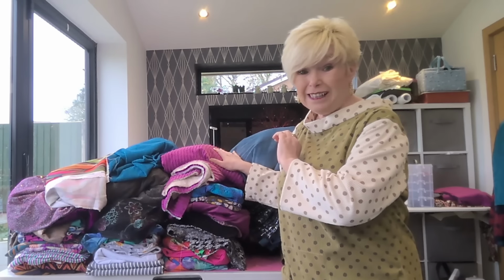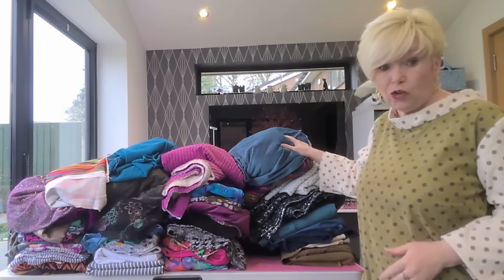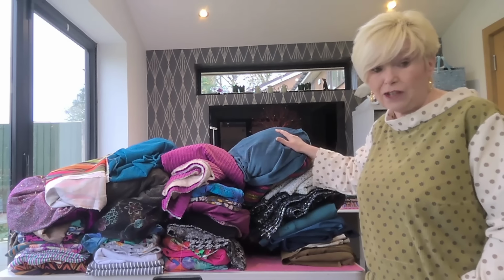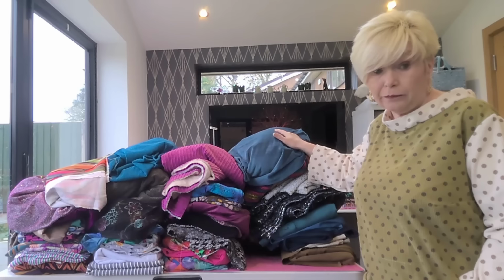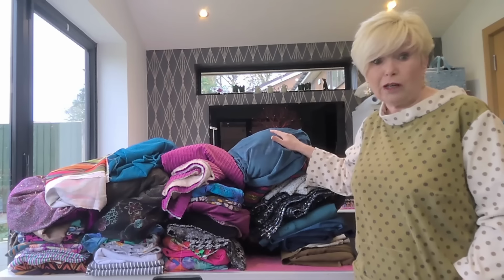So this is my stash. I'm Christine, the Gemini Stitcher, and we're in my sewing space. This is my dressmaking fabric stash as it is now. I've brought it all out as a sorting exercise, and I thought I'd share it with you and share how I've got my fabric stash down from just short of 80 fabrics to 56, which I am so chuffed about. That's so far this year.